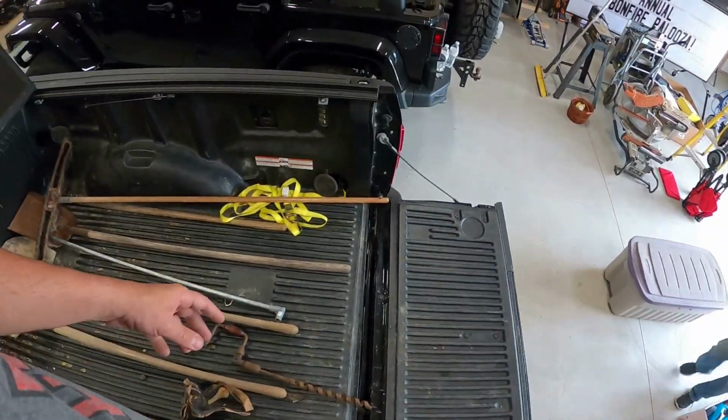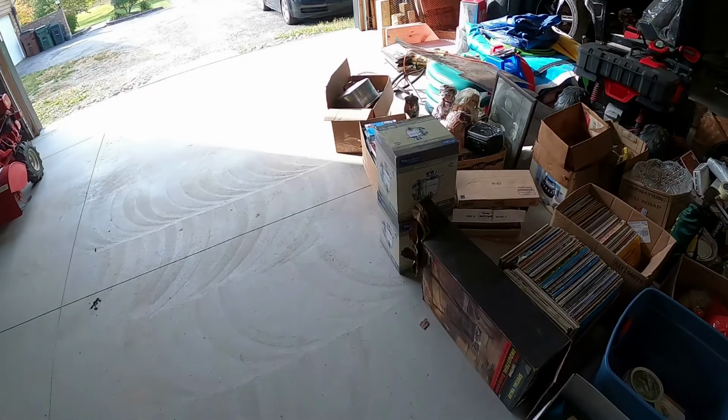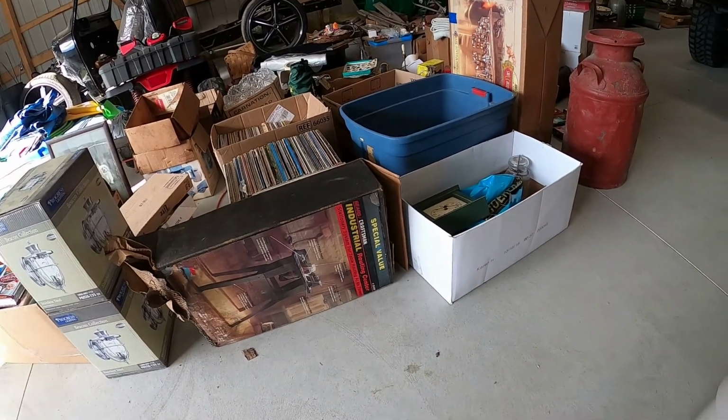My son just took away, so I got a router, and I've never really used it. I got it at an auction. It's a Craftsman, but it sits real low. There is the stand for it. I paid $1 for that.